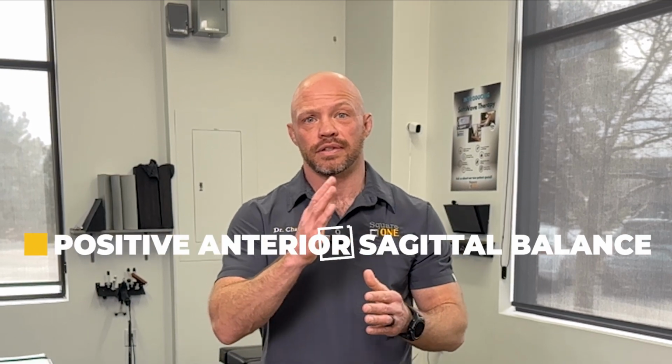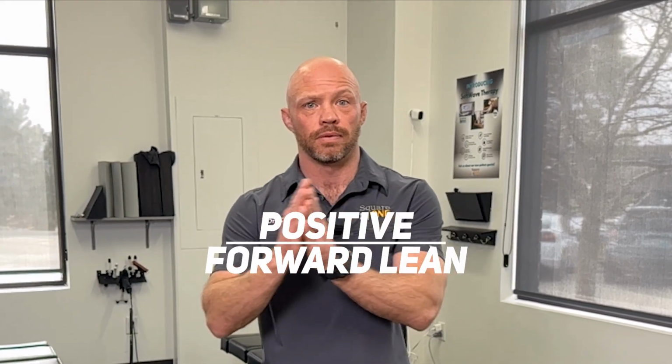Now, I said I was going to give you 7, but I'm going to give you one more, because this last one is something that we're seeing a lot in modern day society. And that is called having a positive anterior sagittal balance, or positive forward lean. This last one is when you see people starting to lean forward.